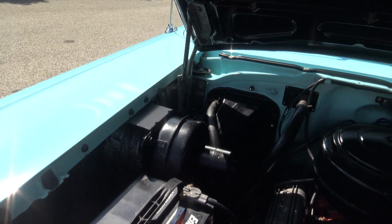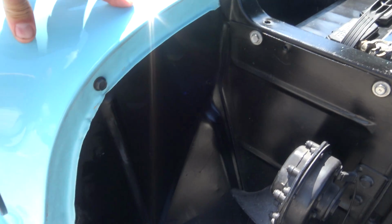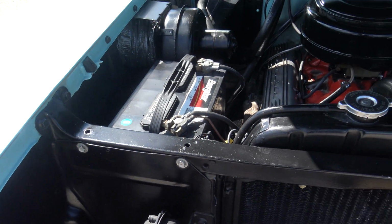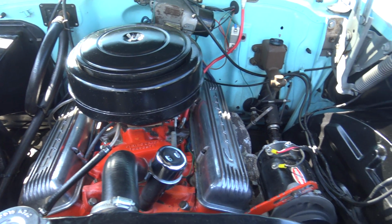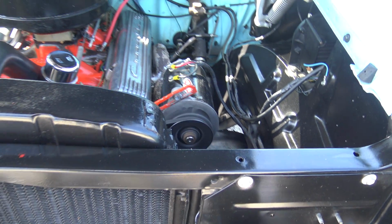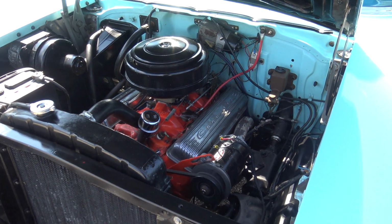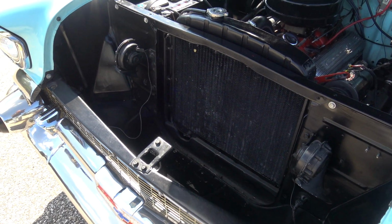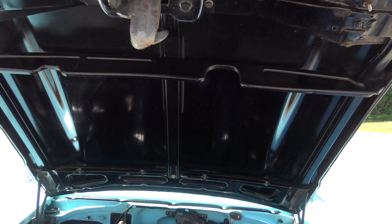As we look at the inner fenders, this car was completely painted all apart. They did a beautiful job when it was done. However, it does have a few little chips and nicks in it now. The firewall is painted beautifully. Inner fenders are painted nicely black. It runs absolutely perfect. Bottom side of the hood was very nicely detailed as well.